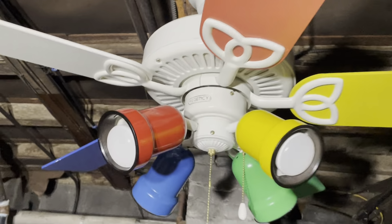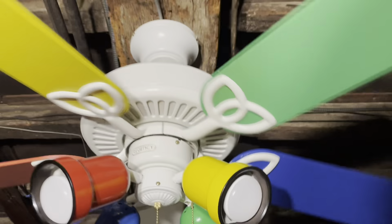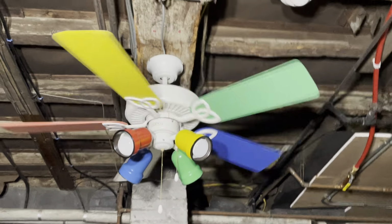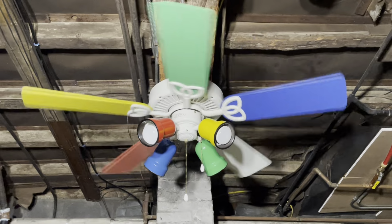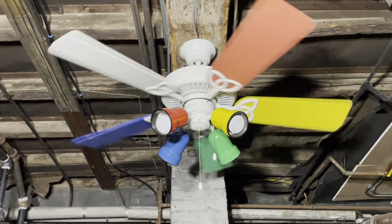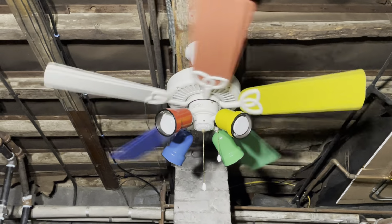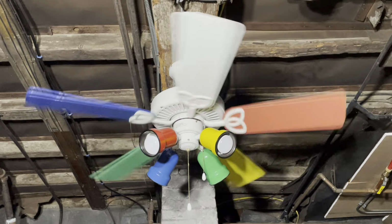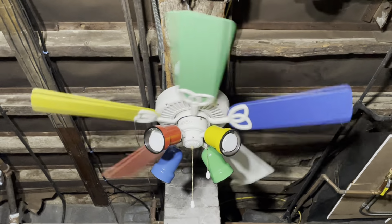Alright, so let's come to a complete stop. Now for reverse. One thing I can definitely say is this fan does not seem like it was used that heavily. Even when I got it, from what I could see on the inside of the motor housing, it has very little dust on top of it, maybe very little service dust.